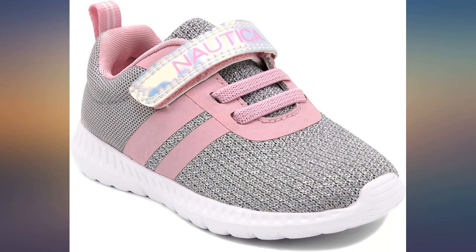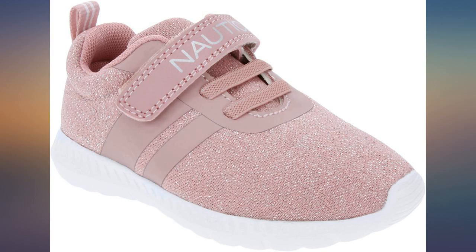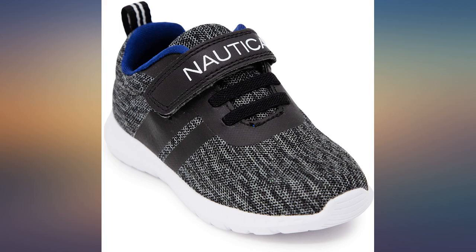My grandson loved his shoes and so do I. They are really comfortable on his little toddler feet, dark and cozy as well, and most of all worth the buy.